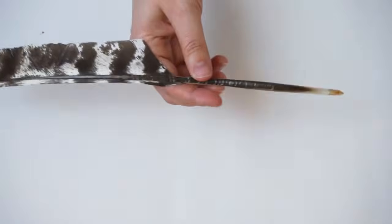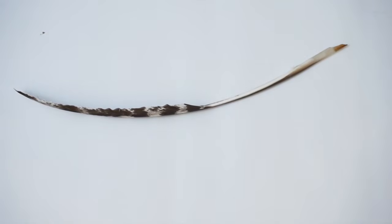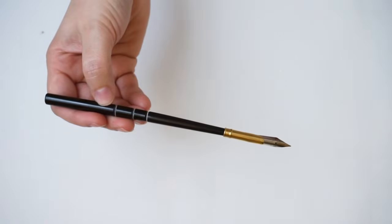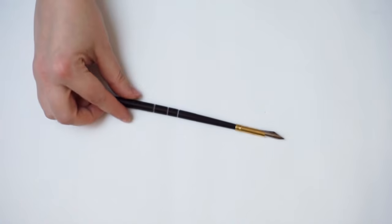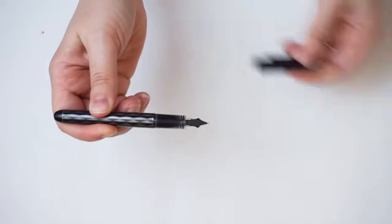People used feathers as pens for over 1,000 years. In the 1830s, the common writing tool was similar to the quill, except the point was made of metal, but you still had to dip it in ink. This was used through the 1850s, when the fountain pen became the cool writing tool. This pen didn't need to be dipped in ink. It had the ink already inside.